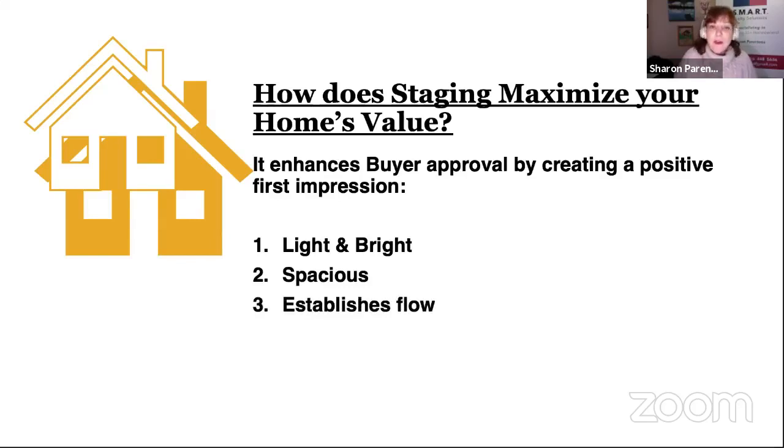The other thing we want to do, we talked about this last week at length, is establishing a flow. I'm going to give you some real life examples of properties we've listed and sold this year with our amazing stager, Courtney Keys. She is a really good practitioner of creating that beautiful visual flow. Mostly, I think her special talent is using the client's own furnishings. She's able to piece things together in a way that sometimes the homeowner really doesn't even imagine.